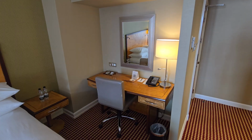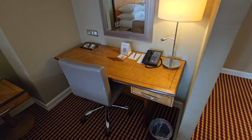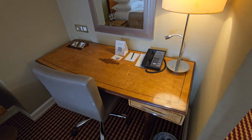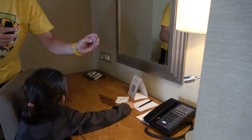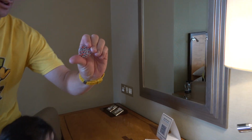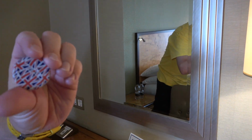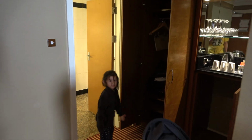Desk over here in the room. What do we got going on the desk? We've got the typical UK-style power ports. We've got what looks like a chocolate with the UK flag on it right there. We've got a telephone. We've got a lamp. All right, so the princess now is going to show us a couple of these.